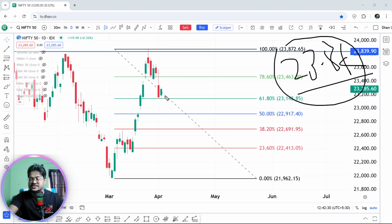Maybe medium term, maybe long term, but it needs to break this level to start an uptrend. For now we just have to see where the bottom is. We cannot guess it, we just have to observe, and then we'll see. Nifty will prove itself that this is the bottom, and from here it is going to start going up. We just have to watch.